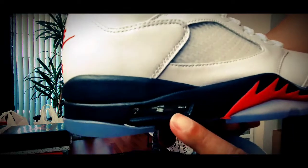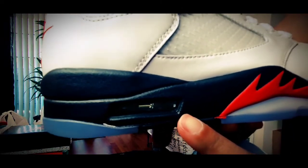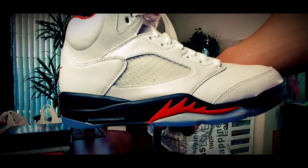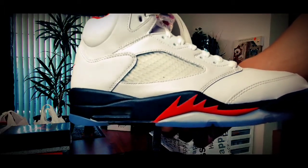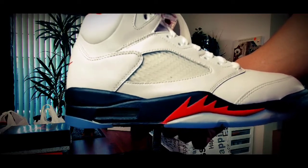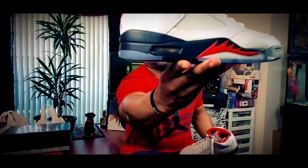visible air unit in the bottom, Nike Air. So for 1990, I mean, it really made the shoes stand out. Gave it sort of a style on the court. Expensive shoe back then. It was probably $90 to $100 in 1990. Now the visible air units started back with the Jordan 3, Jordan 4, 5, and 6. And they just look super cool.